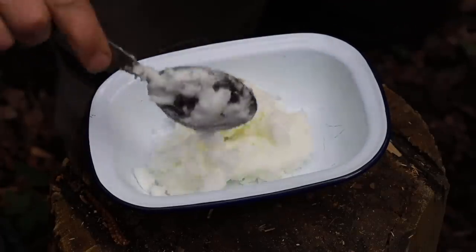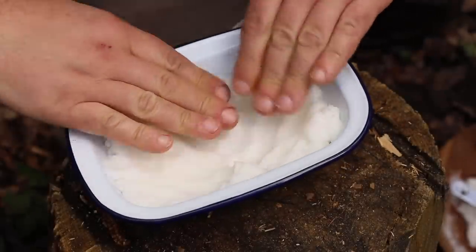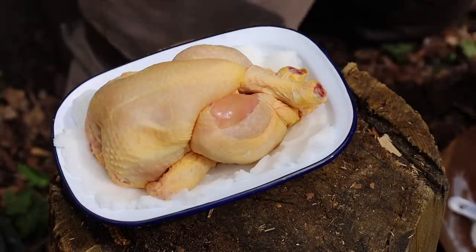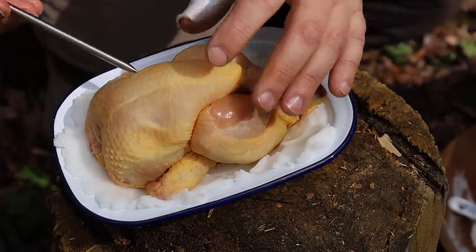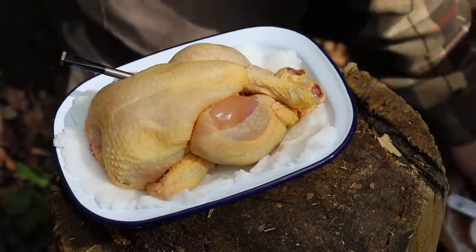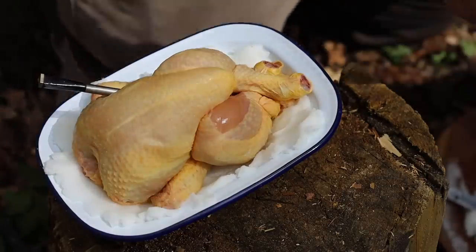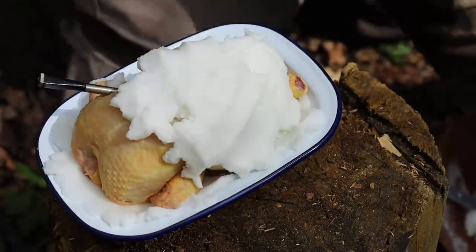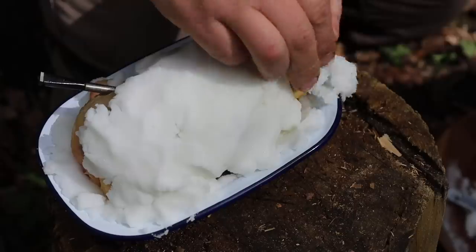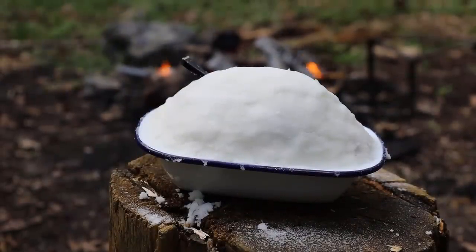So first I'm just gonna line the bottom here. Probably get my fingers stuck in. In goes my little poussin. And into that I'm going to put a thermometer. This is a wireless thermometer, so that's going to really help. Now I can see there's a bit of a spot under there. And now we completely encompass it. No gaps whatsoever. And there we are, completely encased in salt.